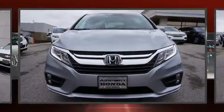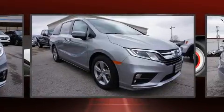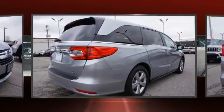You can expect a lot from the 2019 Honda Odyssey. Under the hood, you'll find a 6-cylinder engine with more than 270 horsepower. And for added security, dynamic stability control supplements the drivetrain.